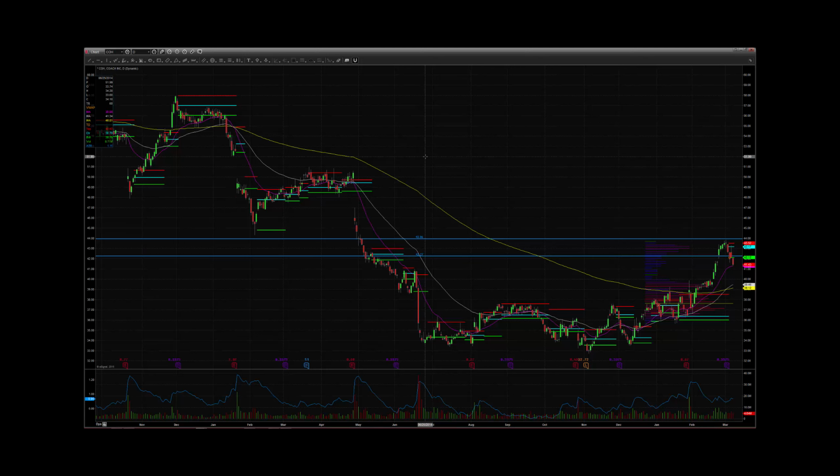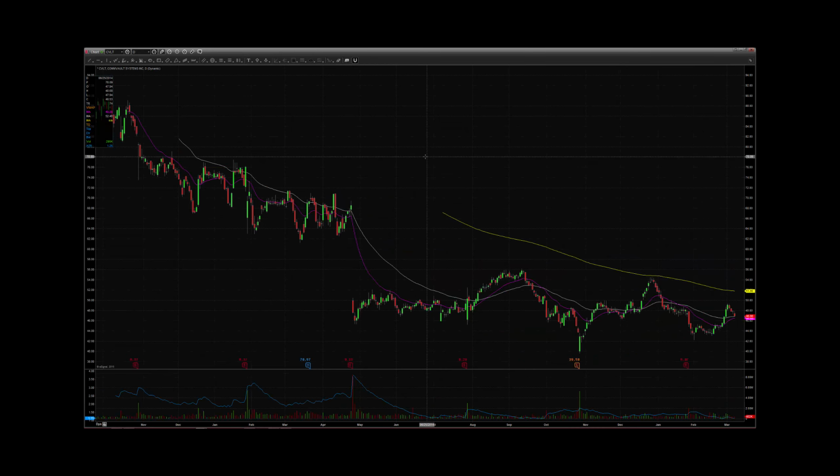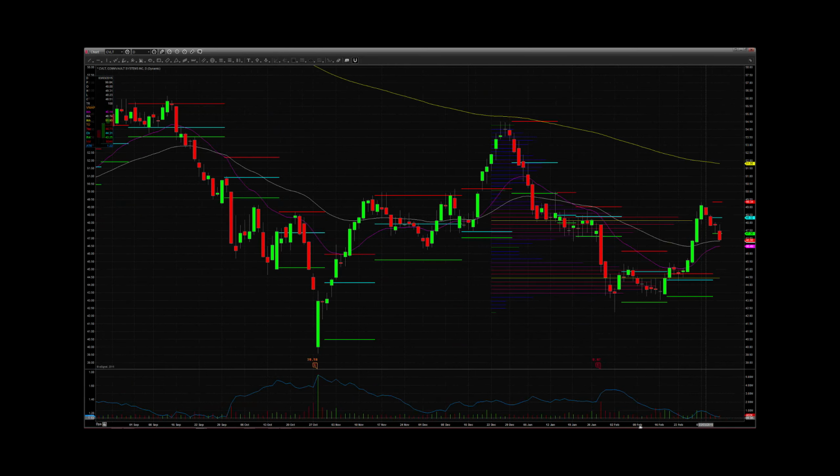So overall, very clean trade, very happy with it. A little disappointed I only got half size in it, but that was my bad. And nobody's perfect. Things like that do happen from time to time.